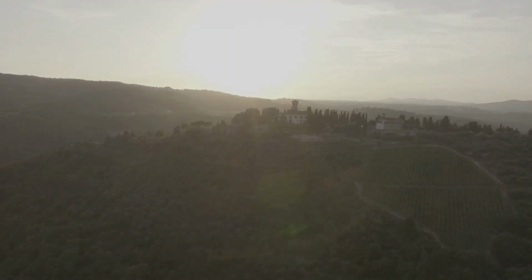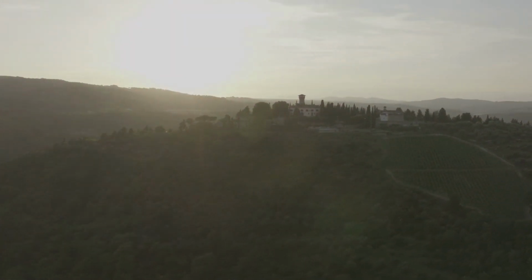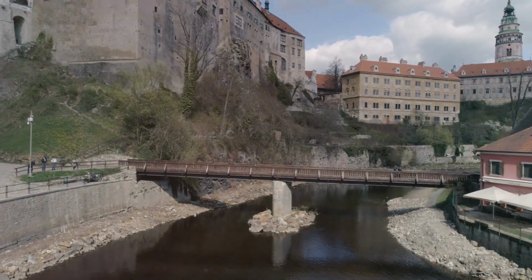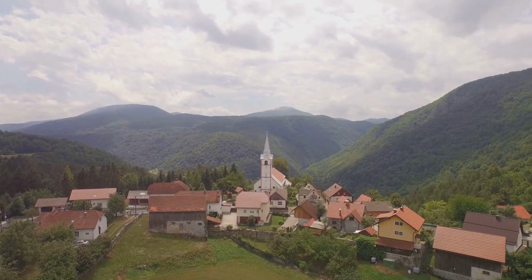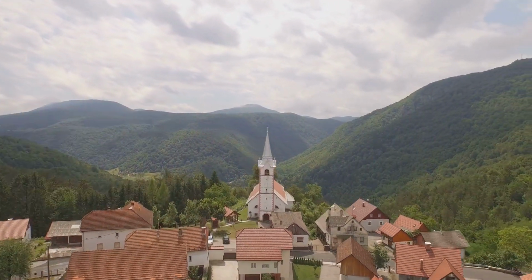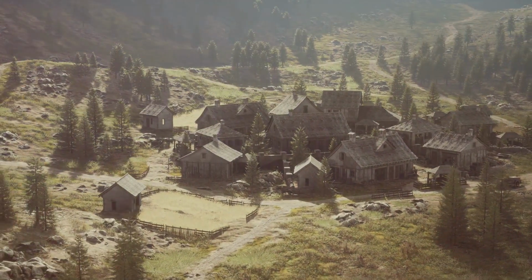Nestled in the rolling hills of South Bohemia, Czechia, lies a village seemingly untouched by time. Welcome to Holašovice, a UNESCO World Heritage Site. This village is a living museum, a testament to a bygone era. Here, the pace of life moves to the rhythm of nature.